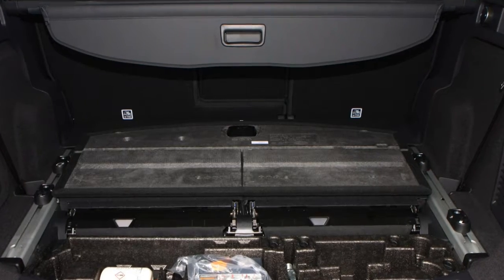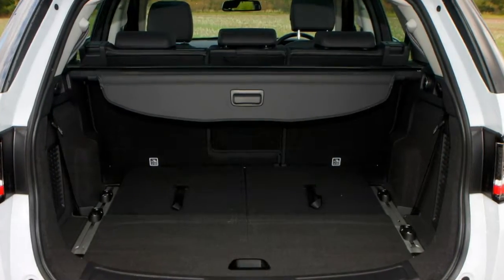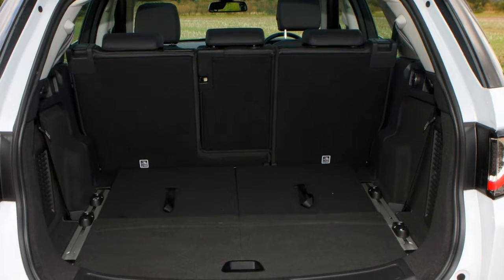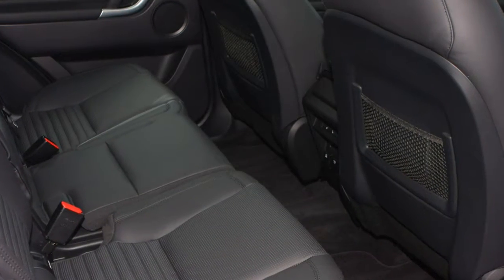All Discovery Sports come with a pop-up drive selector that twists to select park, reverse, drive and sport modes. Behind it is a cubby area and an armrest that lifts up to reveal another deep storage hole. You won't be disappointed with Land Rover Discovery Sport comfort levels.